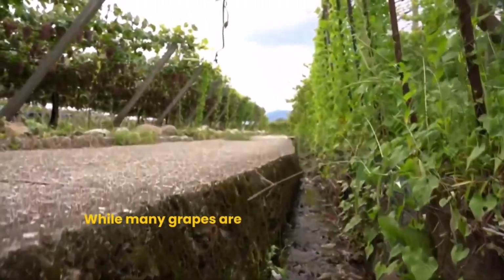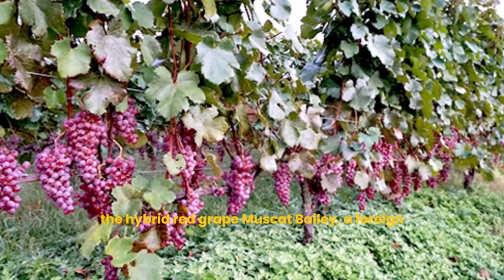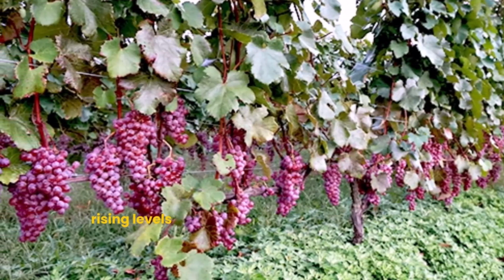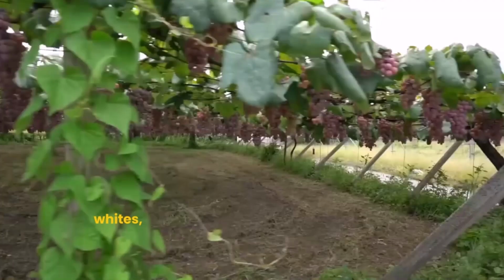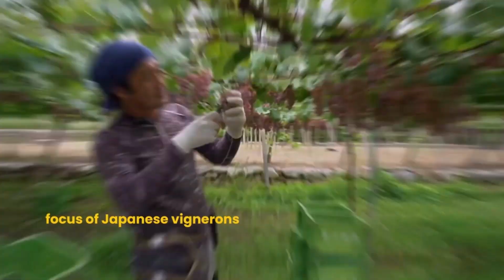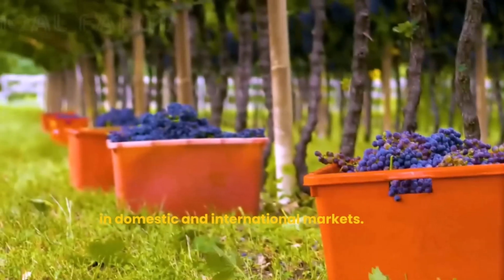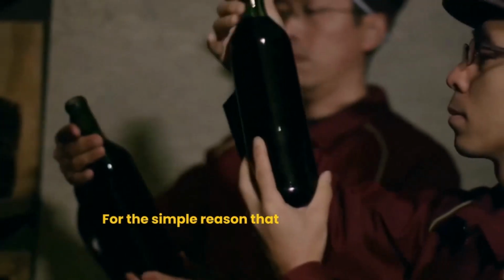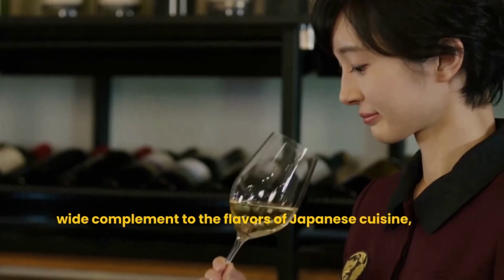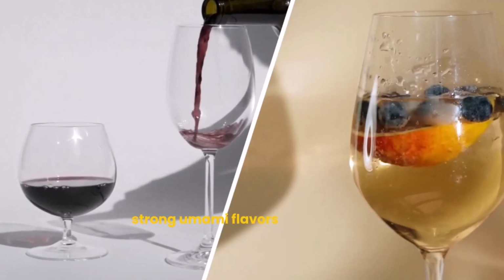While many grapes are grown in Japan, including the hybrid red grape Muscat Bailey A, foreign types like Merlot, Pinot Noir, and Cabernet, and rising levels of very excellent Chardonnay in the whites, the Koshu grape has been the principal focus of Japanese vignerons seeking to separate themselves in domestic and international markets. Why? For the simple reason that Koshu is a perfect wine complement to the flavors of Japanese cuisine, from the delicate characters of sea-based sashimi to the strong umami flavors of sea urchin.